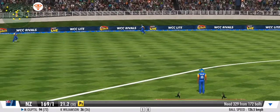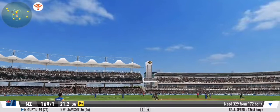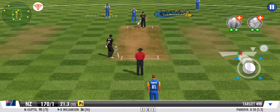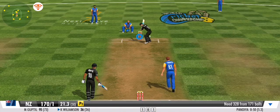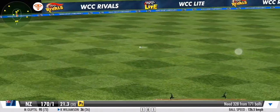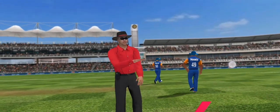Cleaving through the cover in mid-off. A magnificent drive. He has to be lightning on this one if he's going to be safe. And that's four, using his feet superbly. What a lovely shot.